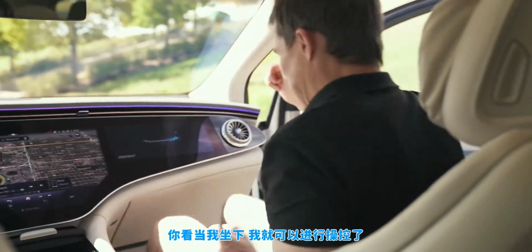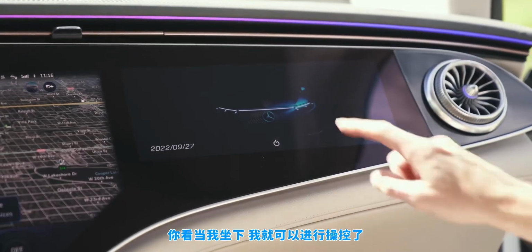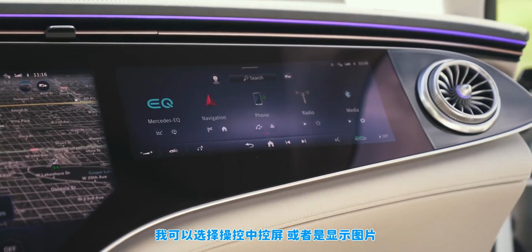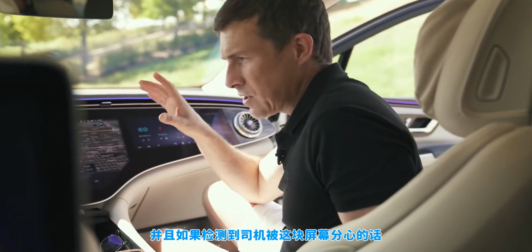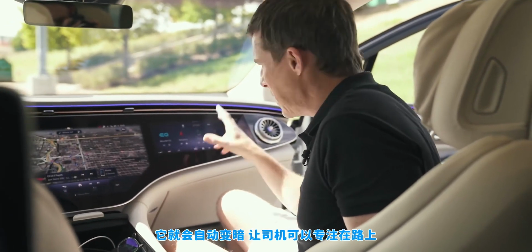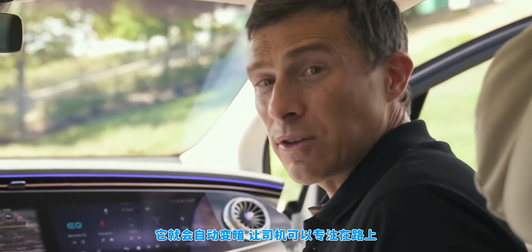The passenger display on the hyperscreen remains subdued like this unless there's someone sat here. All right, see, I get in and now I can operate it. There you go. I've got the infotainment system. I can even display images there if I want. However, the system will know if the driver starts getting distracted by it and will automatically dim it again so that they can concentrate on the road.